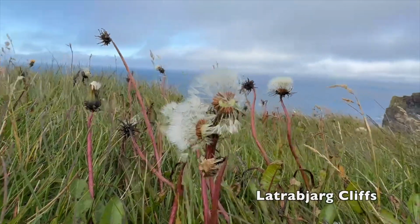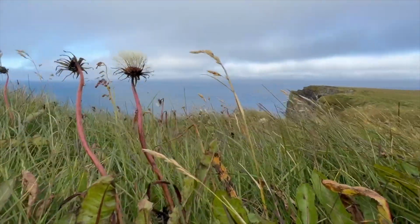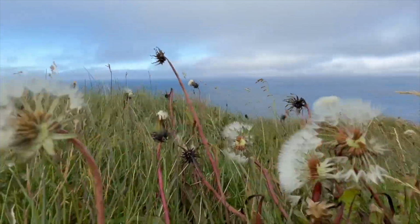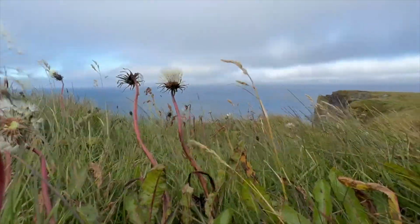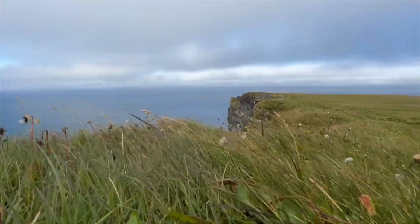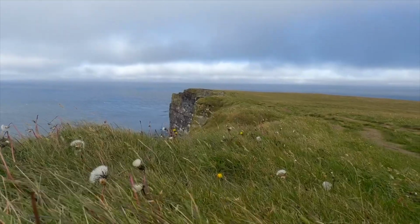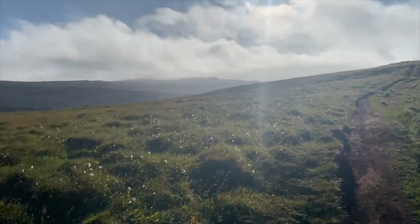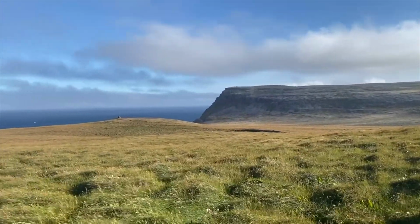Once you step out of the car, the hike begins. It's not too strenuous, but expect a little bit of a walk before you reach the cliff's edge. The effort is more than worth it though. As you approach, the sight of the cliffs towering above the sea is absolutely awe-inspiring. The landscape is rugged and dramatic, with the wind rushing by and the grass swaying like it's part of some natural symphony.